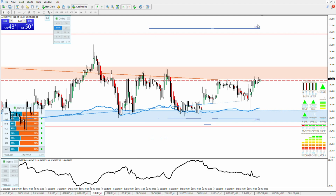EJ 127.25, 125.87. This is a sell. They're selling it, so it becomes a buy, and we're a buy at the high level. So that action confirms this. Get your eye on your technicals. Look at your moving averages.